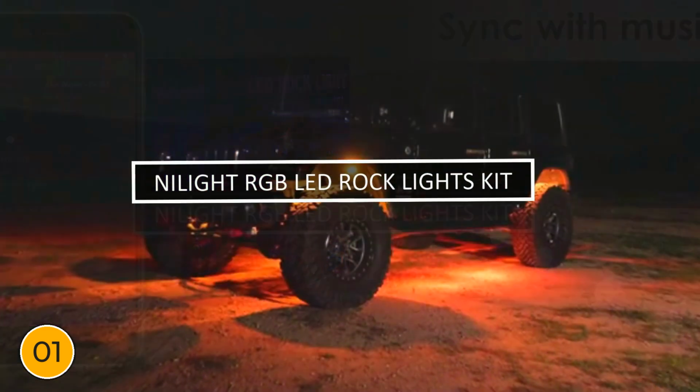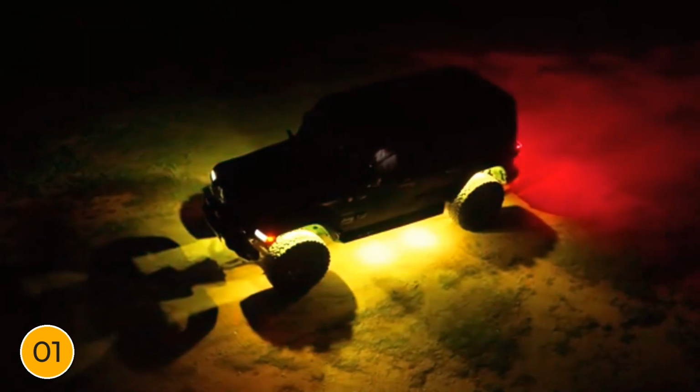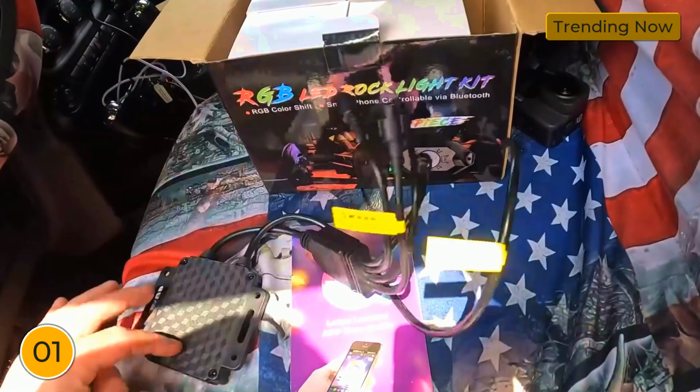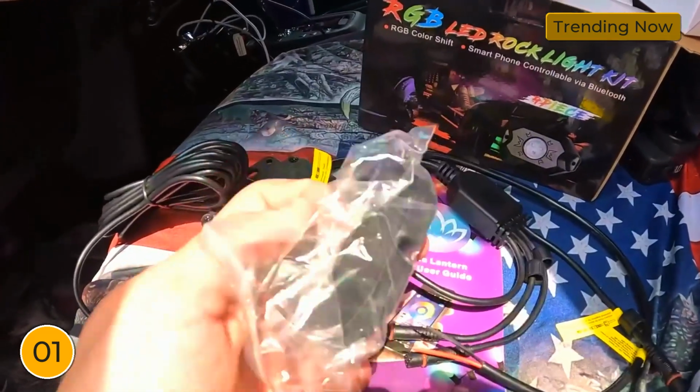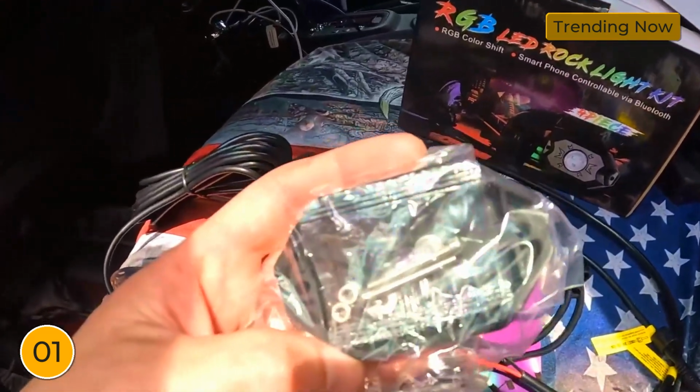First up is the Nightlight RGB LED Rock Lights Kit, priced at $45.99. What caught my eye is the Bluetooth app control, allowing you to customize your Underglow lights with ease. If you want a fun, interactive way to light up your truck, this is worth a serious look. So, why should you consider this kit?